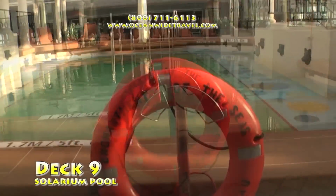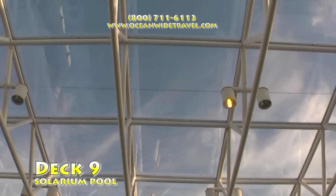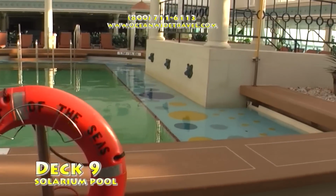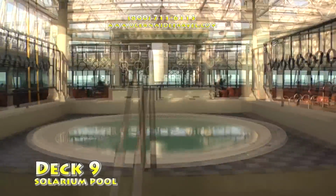Located just outside the spa is where you'll find the Solarium pool with its beautiful crystal canopy. This is an adults-only pool and is intended for use by those who are 16 and older. Also located next to the Solarium pool is the Park Café, and that's a wonderful option for those simply looking to enjoy a light snack during their cruise.